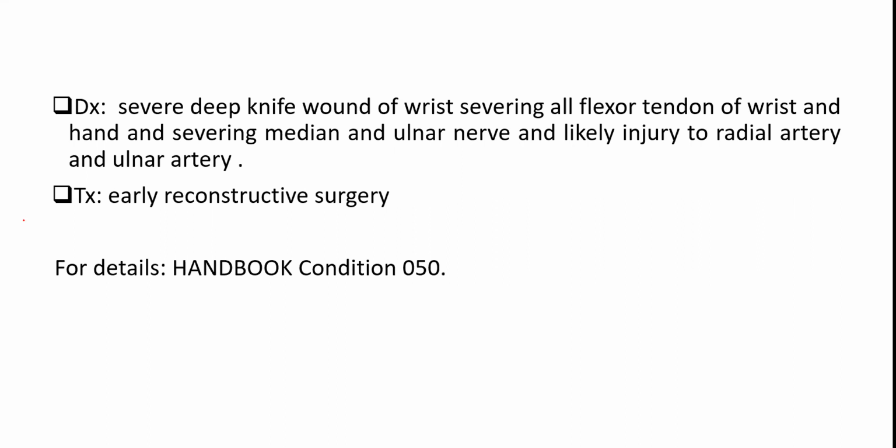Depending on what findings you get, you will have to give the diagnosis. So if you get every injury, you can say that it's a severe deep knife wound injuring the flexor tendons of the wrist and hand, and also the median and ulnar nerve. If you get any vessel problem, you can say injury to the radial artery or ulnar artery. So it depends on what you get in the exam. According to the findings, you will give your diagnosis.